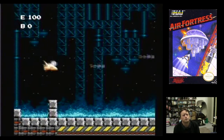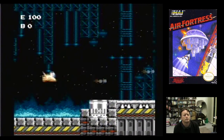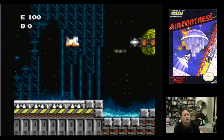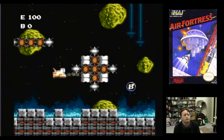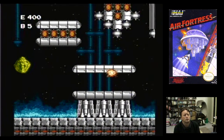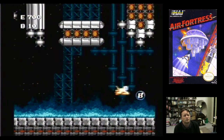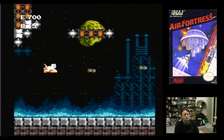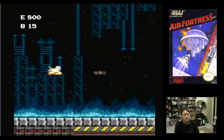Coming through enough patterns. Both buttons seem to do the same thing. Not much energy action. Enemies are here. We've got stuff to avoid. Oops. Oh dear. Okay, so I'll let it run into the things. No meter, or the B's, oh I see E's and B's. So E's 700, B's 15, that doesn't seem to be any sort of score. Okay, we'll go up to 800.